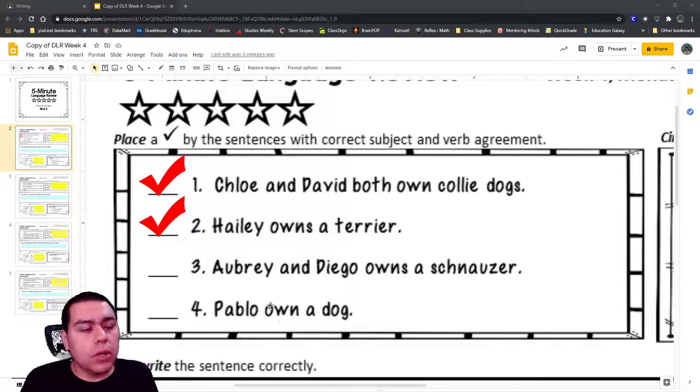My verb is own. If I look at the end of own, I'm not seeing an S. That means this is plural. If I have a singular subject, I can't have a plural. Have either singular, or plural. This one also does not check mark. I can't have one of each kind. They need to match.